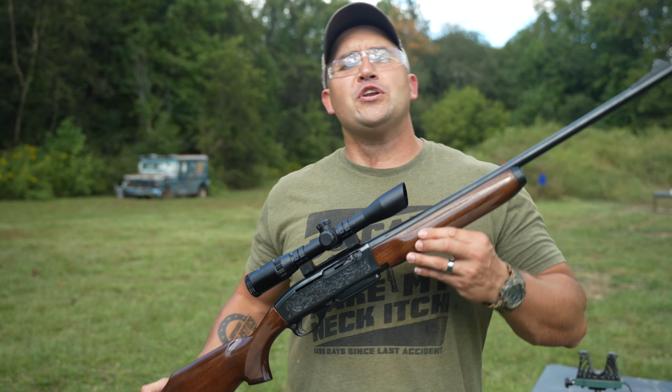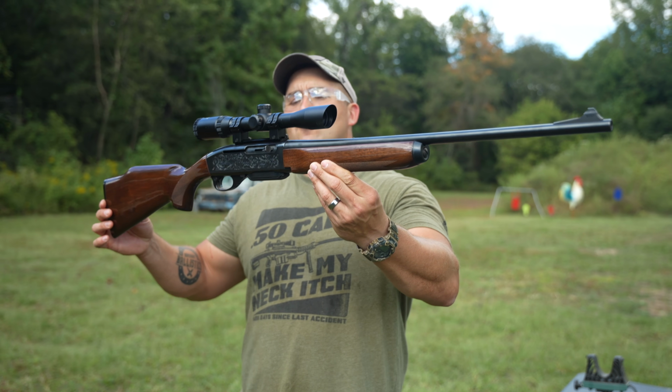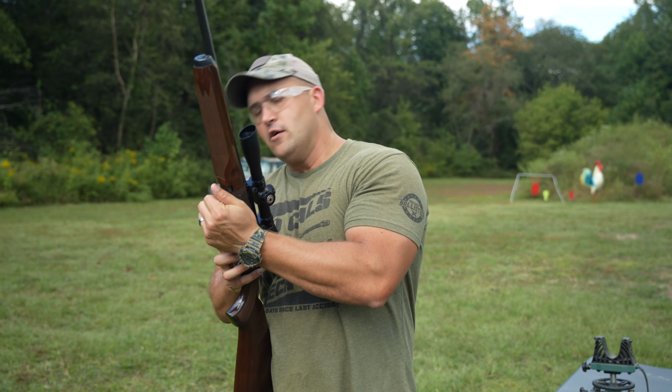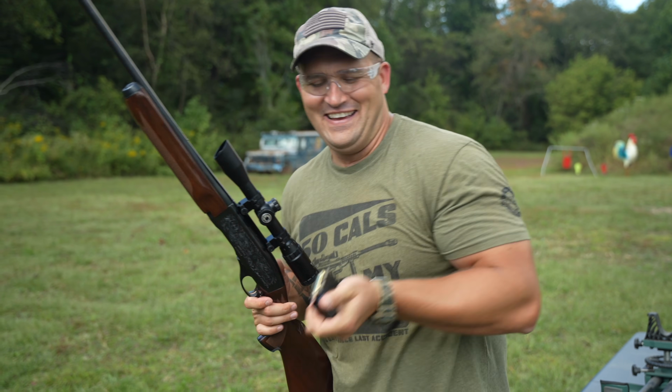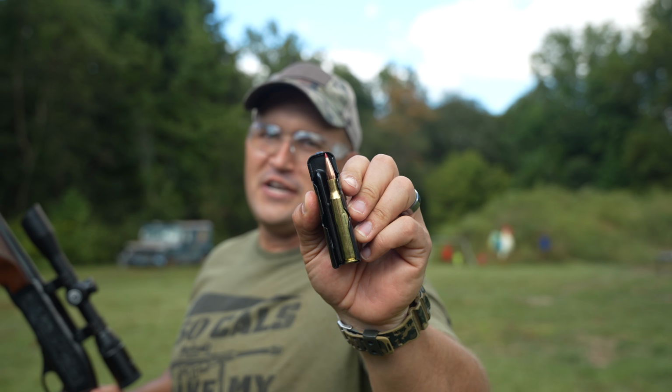Up next, we are going to use 270 Winchester. This is a Remington Model 7400, and I'm loaded up again with the Hornady Precision Hunter, and these are 145 grain 270 Winchester.